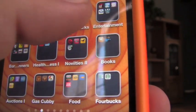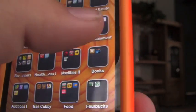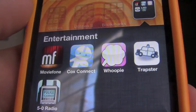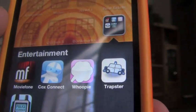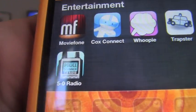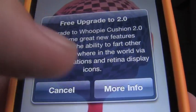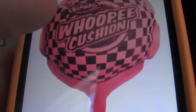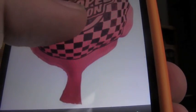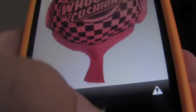I was just there. Bookmarks, these are my favorite web pages that I go to. Entertainment: Movie Phone, Cox Connect, Whoopee Cushion, Trapster, which tells you where all the speed traps are, and 50 Radio. 50 Radio is a police scanner. But check this out. This is kind of fun. That's kind of amusing to do at parties.